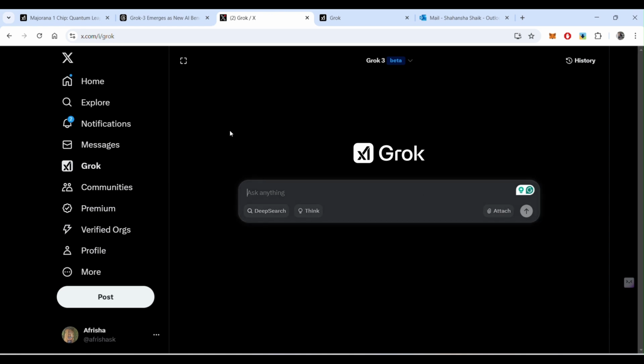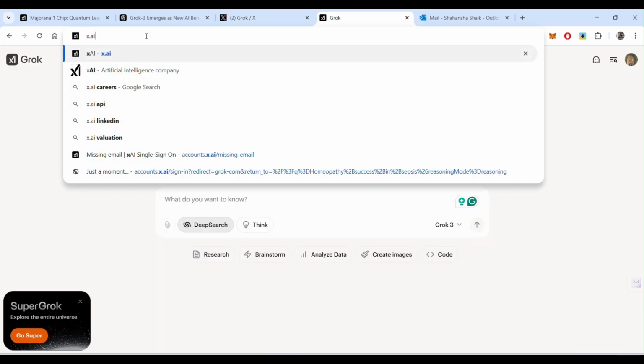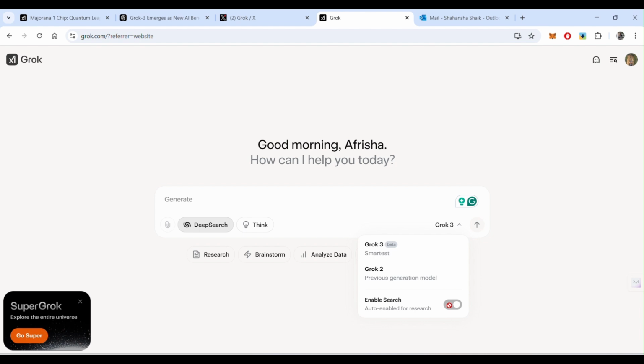However, this is a portion of Grok. To get the better version of Grok, you can go to x.ai and say try now, and you will go to grok.com. So grok.com is where you see the full potential of Grok 3. Here you can use either Grok 3 or Grok 2, and also you can enable search. For research it is auto enabled, but if I don't want research, I can remove it and choose whether to enable search for the web or not. So here are the options.